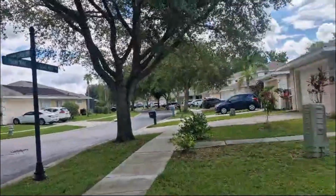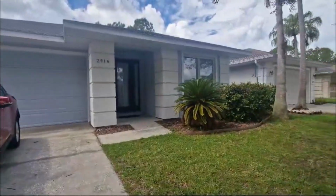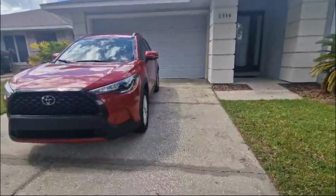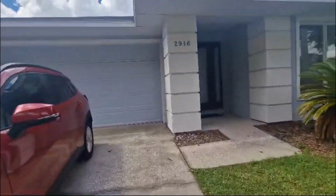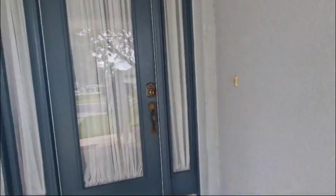So the street is very quiet. There's a lot of local residents as well as those who have bought to also use as holiday rentals. So here we are, 2916. There is a garage. There is space for 2 cars if you needed it. We've just taken up all the space. Greenery out here. We do see a lot of little geckos, which are adorable. So we'll come on in.